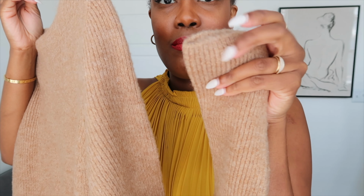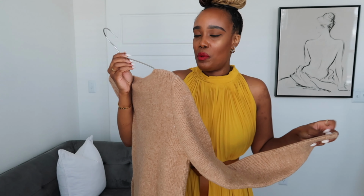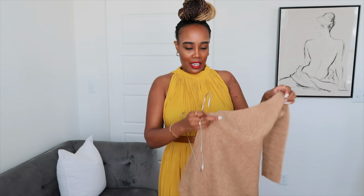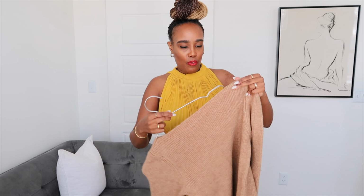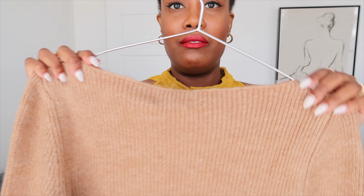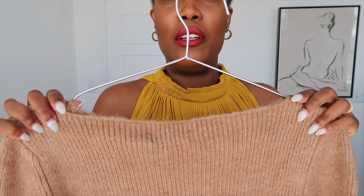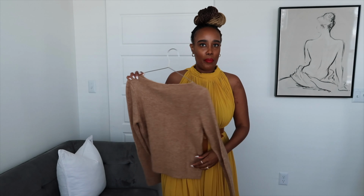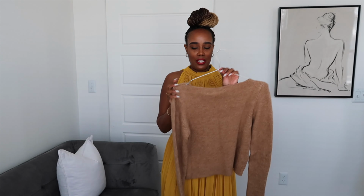Look at that. Wear it with a pair of jeans, with a pair of trousers, with a skirt if you like. These are so beautiful for fall time. And the neck detail is fabulous, absolutely fabulous. These are not cropped, they're pretty long, so it fits nicely.